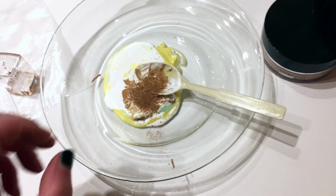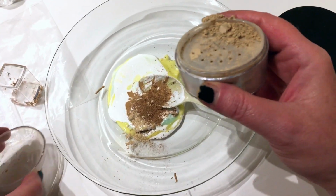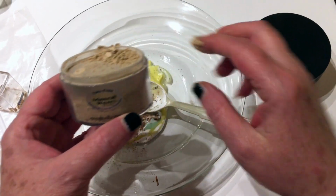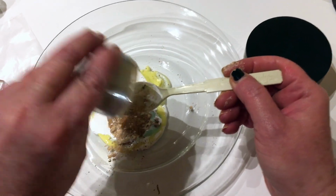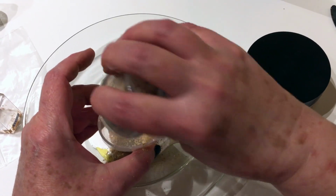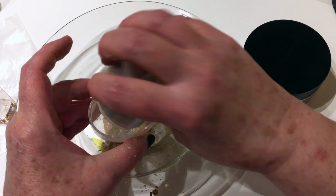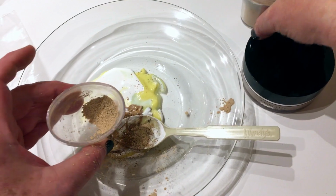now we're going to need about a teaspoon of powder. And this is just the mineral wear, as I said. And so we're going to need about a teaspoon of this just to give it some texture and give it what it needs to adhere to your face a little bit better. I'm shaking it into the cap to give me a little bit more.